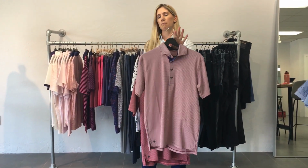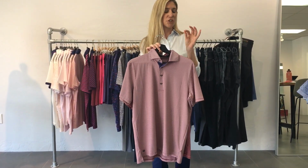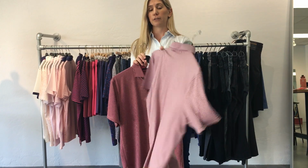The Saranac Polo is a micro feeder stripe, okay? It's all over. It's a poly blend fabric, but I'm telling you this fabric is really soft. If you don't think poly, I don't think super silky and cheap. This has a great hand feel. It has a good body to it. I know you're watching the video and you can't feel it, but I promise you're gonna like this polo, okay?